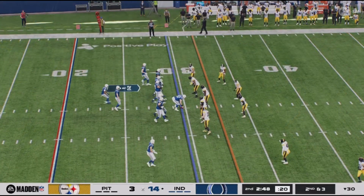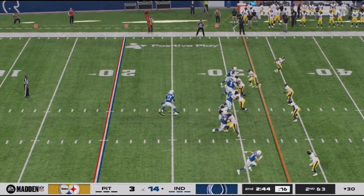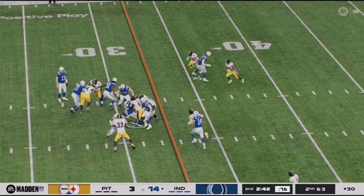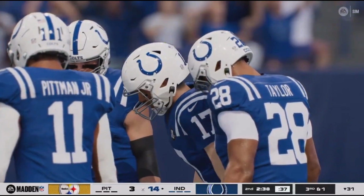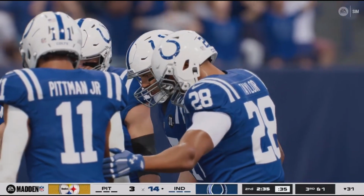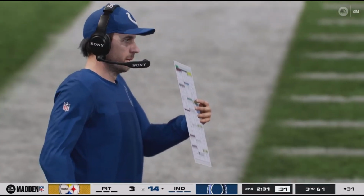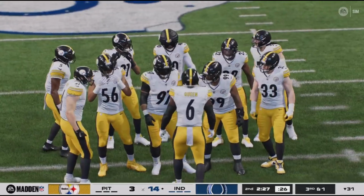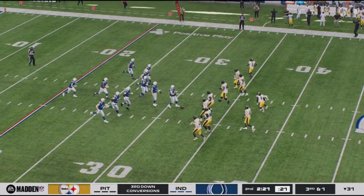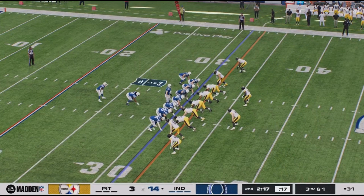Here's 2nd and 3. They give to Taylor out of the gun. And he'll only get a yard to bring up 3rd and 1. He's brought down. Defensively, we always know that he is tough in run support, and I think the way that he gets there is he understands what an offense is going to do before the ball's even snapped. A great job of scouting prior to the game, then reading, reacting, and taking the right path to the ball carrier.